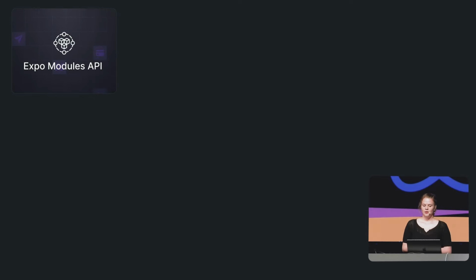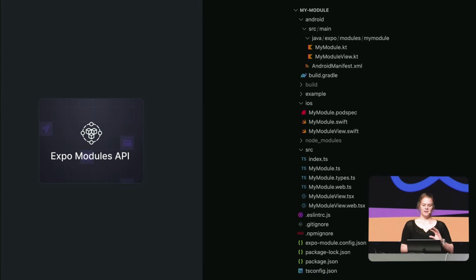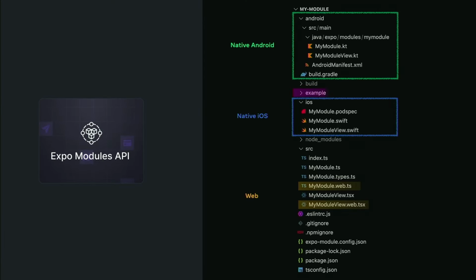To get started, you can use this npx command to create a new module. And this will create a new project with everything set up, ready to be released to NPM. Or you can use the local flag to set it up to use in a private project. In the module, you'll have a place for your native Android, iOS, and web code, as well as an example app ready to set up for testing.